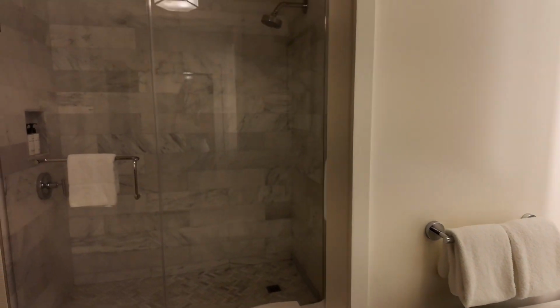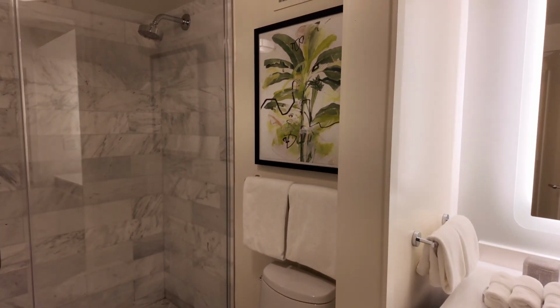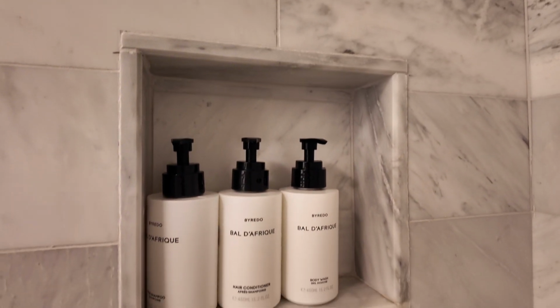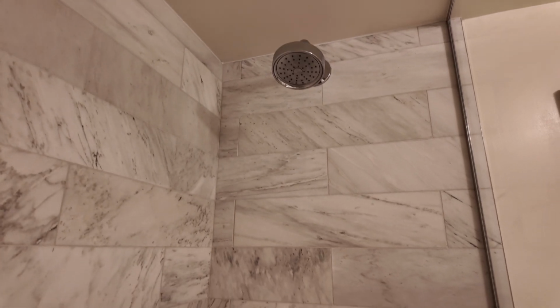And then moving on in, there is the toilet area and a nice size shower. And inside the shower, they do have conditioner, shampoo, and body wash. Again, nice size shower.